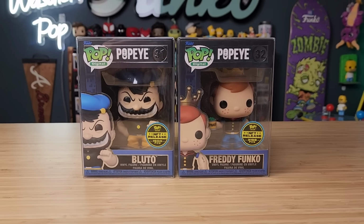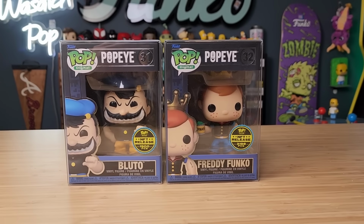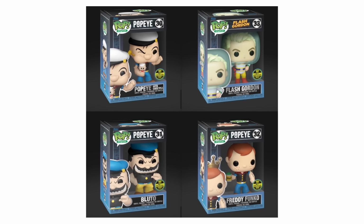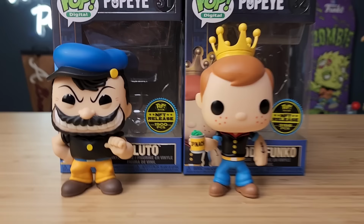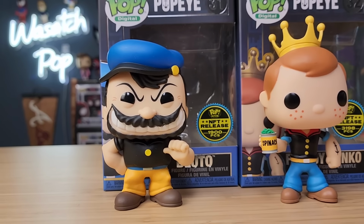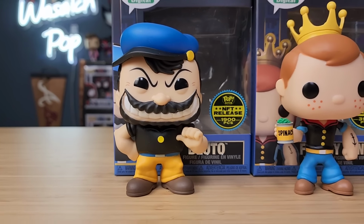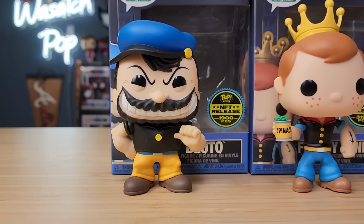All right, next up, guys, is some Popeye ones. I believe this was a part of a retro comic series. I want to say maybe it was Flash Gordon and another Popeye figure. I can't quite remember, but the ones that I do have right here, let's take them out of box. Okay, we're mixing things up a little bit, starting off with Bluto, limited to 1,900 pieces. And I think this Funko Pop turned out awesome. They do have an original Popeye Pop, so it's cool that they have the opposite of Popeye and Bluto right here in Funko Pop form.